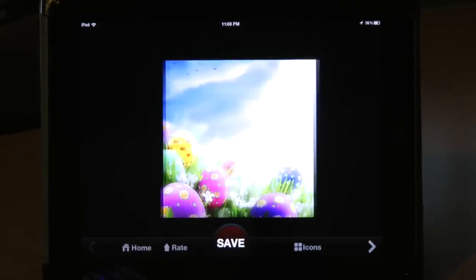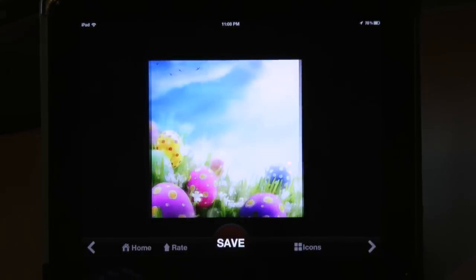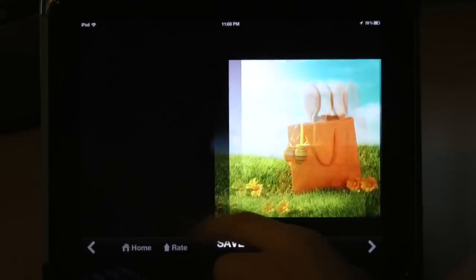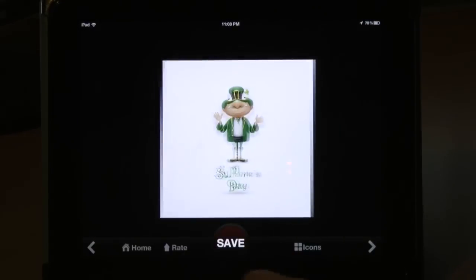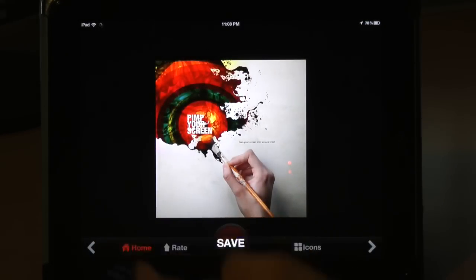Home screen should be just regular wallpapers. As you can see, Easter's coming up, so they do have Easter eggs up front. Nice ocean view. A bunny in a bag. Aliens, always good, in my book anyway. St. Patrick's Day, that just recently passed. And overall, they have some awesome wallpapers.